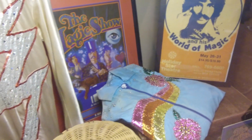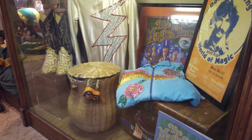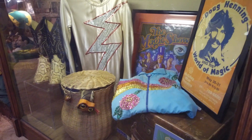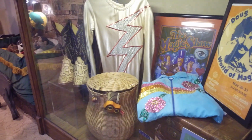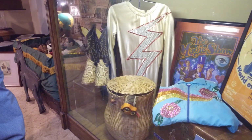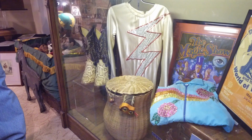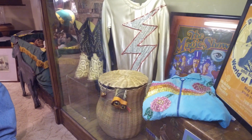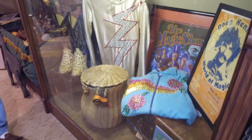The outfit that you see there with the rainbow on it is his water levitation outfit. It's rainproof, and that's what he used to do that. The lightning bolt outfit you've seen on the cover of The Linking Ring and many of the TV shows he's been in, it's kind of an iconic outfit for him. Yes, those are his boots, as you can see there, and his travel bag. That is a Khyber Cobra.